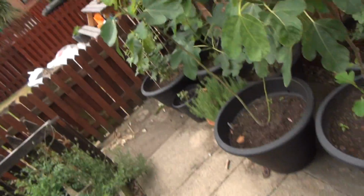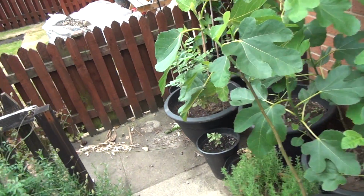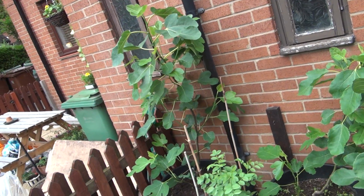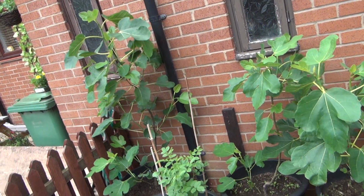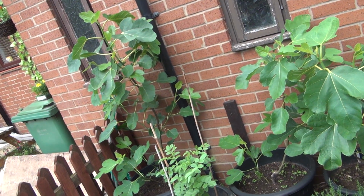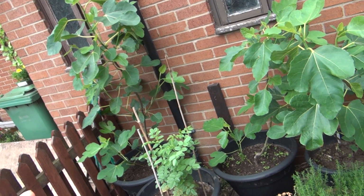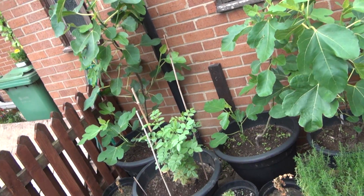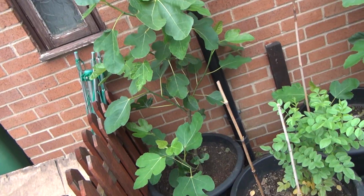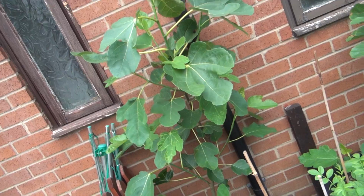Let's show you. So here are some of them, including the biggest ones. I took them from 3 trees last year. Most of them are from a tree which I took cuttings from in the front garden of a house in the town of Pudsey near here. So obviously I call them the Pudsey fig. I'm not sure of the variety, but I think they're brown turkey figs.